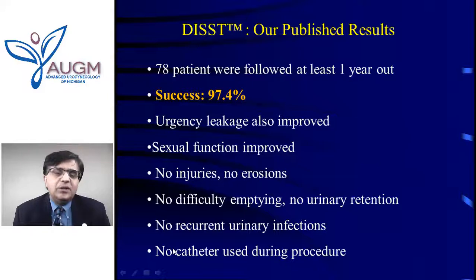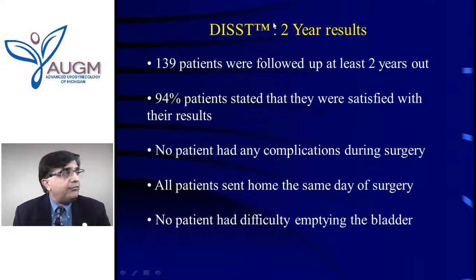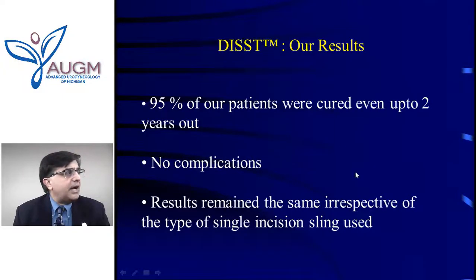We did not even use a catheter during the procedure. We then followed a larger number of patients 2 years out, which is almost 140 patients. Same results, 94 patients satisfied with their results. No patient had any complications during the procedure. All of them were sent home the same day, and no patient had difficulty emptying the bladder.